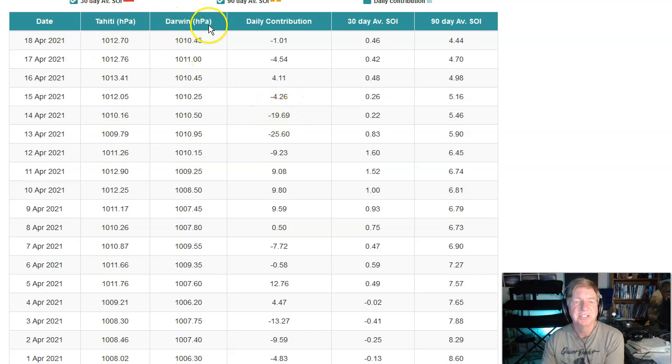Southern Oscillation Index, difference in pressure between Darwin, which is basically over the Indian Ocean, and Tahiti, which is in the Pacific Ocean. When pressure is falling over Tahiti, the index goes negative. When pressure is rising over Tahiti, the index goes positive. We want to see negative numbers. Today, minus 1.01, which isn't a whole lot.